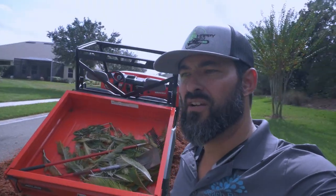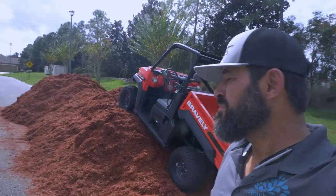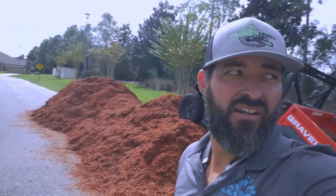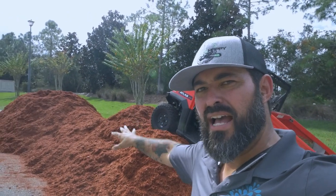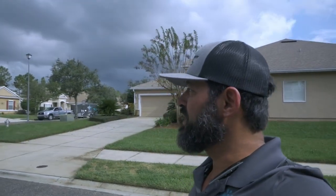All right, guys, so we have about 45 yards right here. We have the Atlas parked up here for now because it looks cool up there, and literally, that's the only reason it's up there. We had them drop about half of it right here, and then they went around the corner and dropped the other half. The guys just went to lunch, and I'm really hoping it doesn't rain.